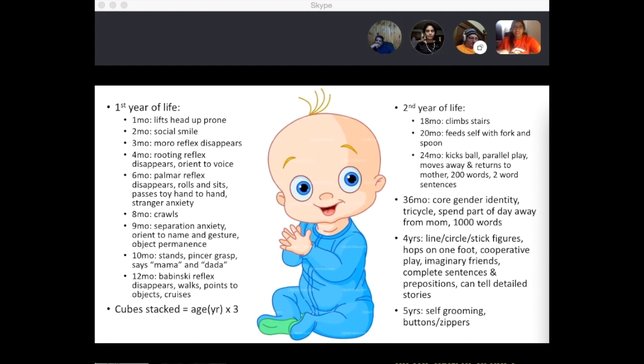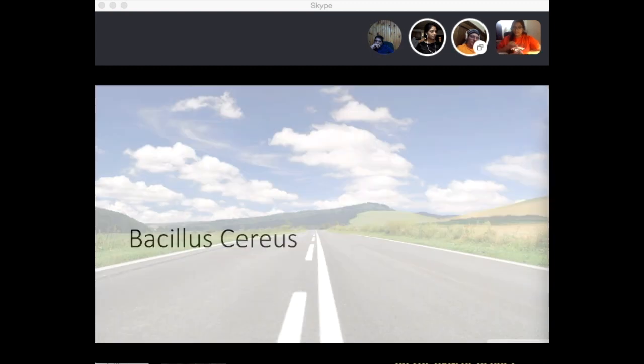So, any questions on this before we move on to our next topic? Mm-hmm. Alrighty. So, now we are on to our friend and foe, Bacillus cereus. Nobody's happy to get this guy.